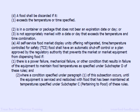Self-service food market display units must be refrigerated. In other words, you can't use it if the refrigerator died, if there's a power failure. How horrible. Well, in college, the places where you're going to find this, citations can be issued for a condition.